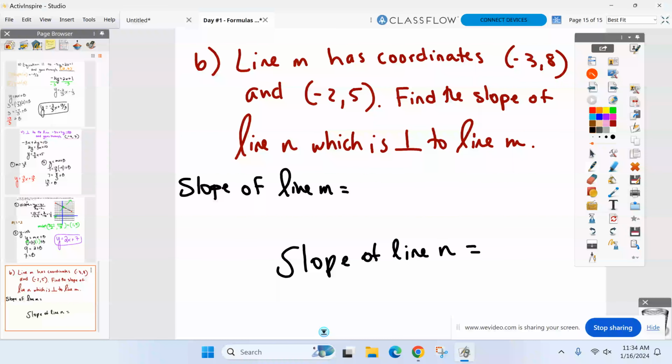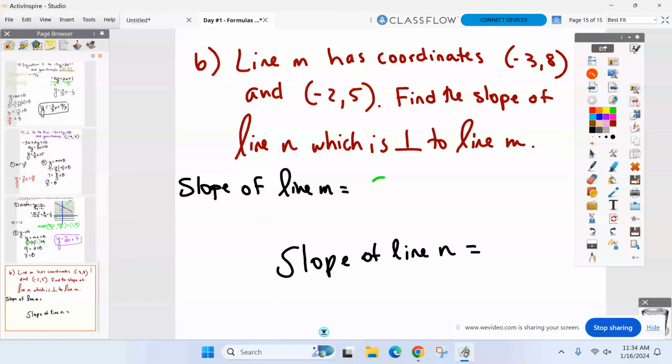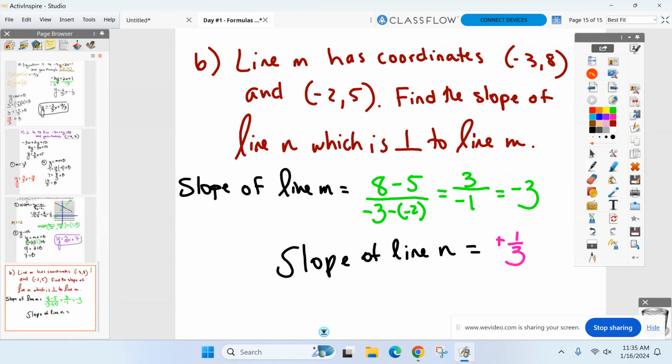So let's see here, slope of line M. Make sure y is on top, common mistake. It's always putting the x's on top; y is on top. So line M has a slope of -3. If it's perpendicular to line N, what are we looking for for line N then? Positive. Line M has a slope of -3. It's perpendicular to line N, so it'll have a slope of positive 1/3. Negative reciprocals.